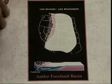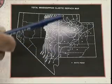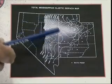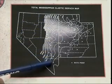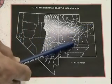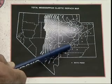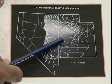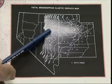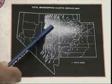Okay, this is an isopach map of the Mississippian siliciclastics of western Utah and eastern Nevada. And we see a zero line over here in eastern Utah, where all the Mississippian rocks are carbonates back this way. And as you come this direction, you pick up some shales and sandstones, eventually some conglomerates. You get up to 9,000 feet over here in central Nevada.